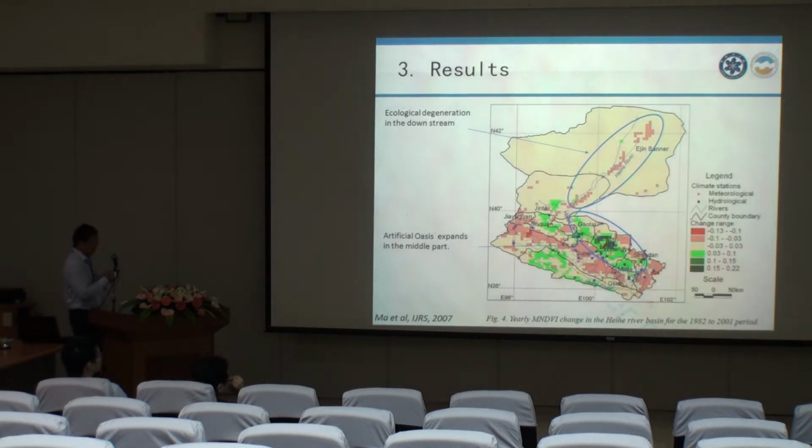Okay, the result. From this figure, this is a work earlier, and from this map, we can see the NDVI change from 1982 to 2001 periods. And for most region in the river basin, there is a decrease, the red region, the decrease of the vegetation cover, and just in the middle part, there is some increased trend.